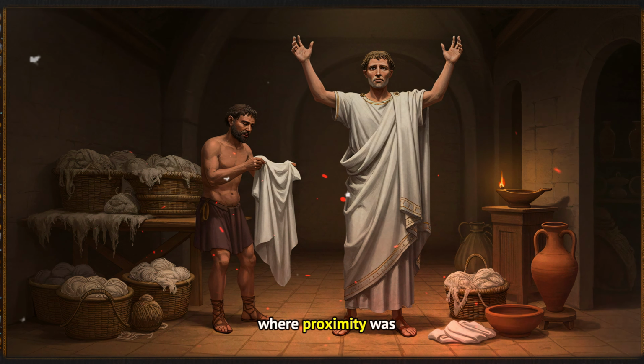Of course, not everyone loved the baths. Stoic philosophers occasionally grumbled about the decadence. The satirist Juvenal once mocked men who spent more time oiling themselves than doing anything useful. But for most Romans, the baths were sacred ground, equal parts wellness, networking, and ancient gossip mill.